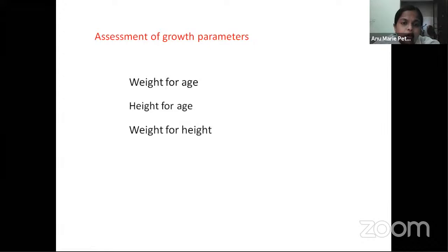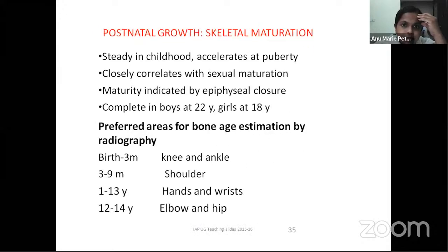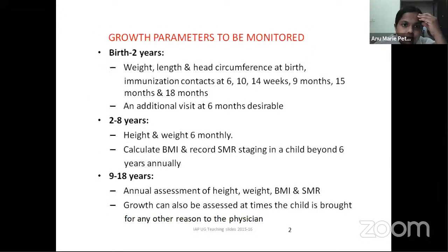I told you we measure the weight, height, all those things, and how do you know if it is normal or not? We can use formulas to see what is the expected weight or height, and you can compare that, or you can use what are called growth charts. Just about what are the growth parameters to be monitored: in 0 to 2 years, weight, length, head circumference at birth, and then whenever the child comes in for immunization.